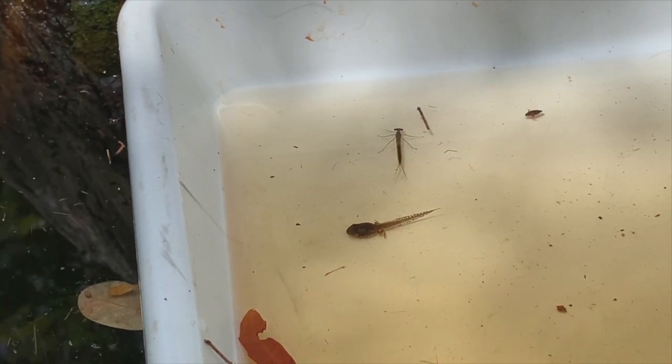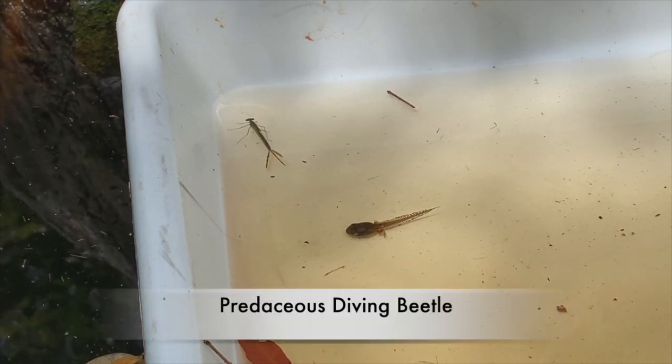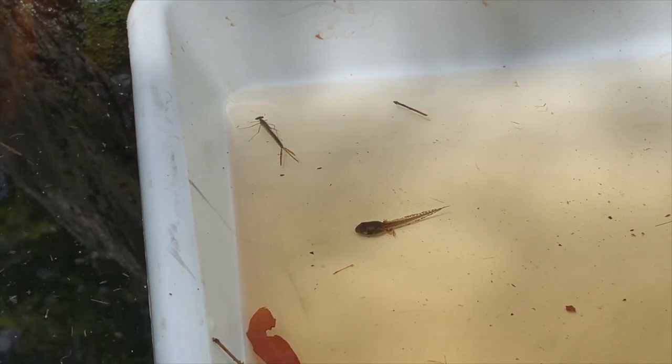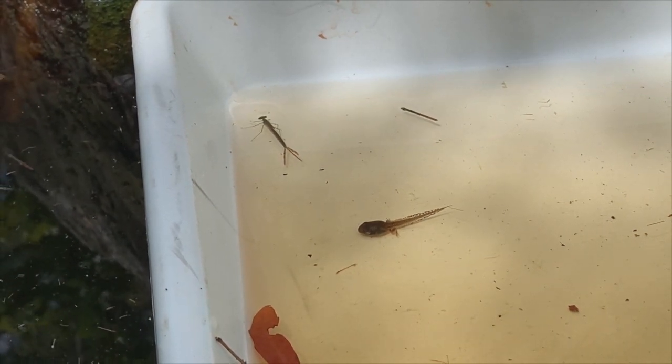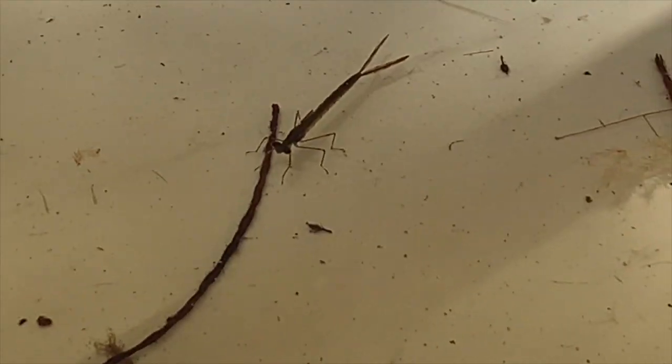They can use those for paddling. Oh, just got a little nip by a predaceous diving beetle. The beetles are in and out of here. Now the beetles can come and go. They have wings. They don't worry about gills. If the wetland dries out, they can just fly to a new place.